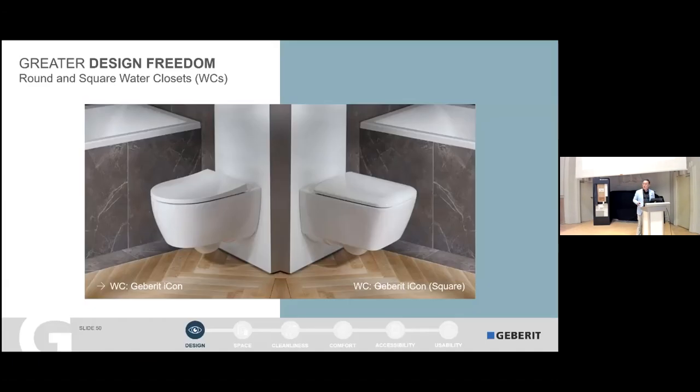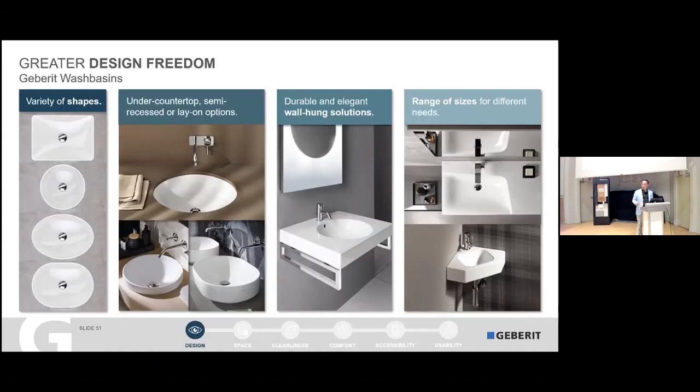So different shapes: you have round, longer, shorter, round, square. I think that's all available in the Geberit solutions of our ceramic toilets. A lot of choices are required nowadays for the basin too. So there are different shapes: under counter, semi-recessed, or lay-on basin, corners, or even unique shapes. These are all available under the Geberit ceramic solutions.